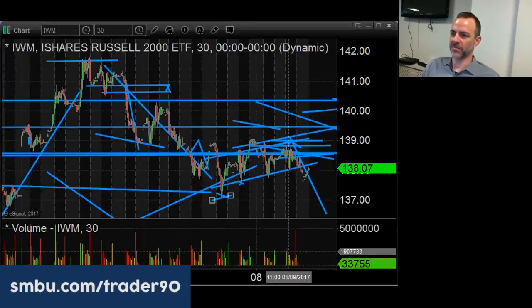So it's definitely not moving lockstep with the S&P, the SPYs, and it hasn't really been since the election. So the dynamics of Trump and different policies and things like that. Those are the big picture market things.